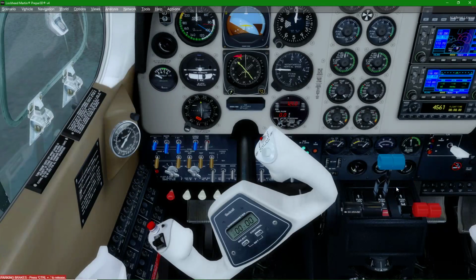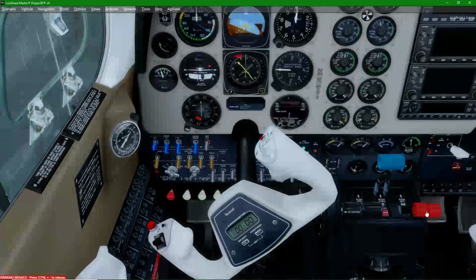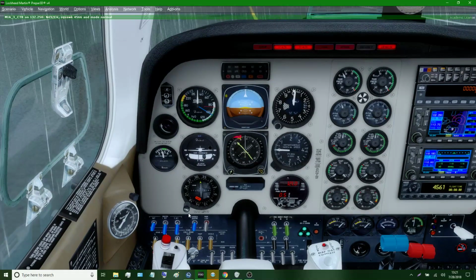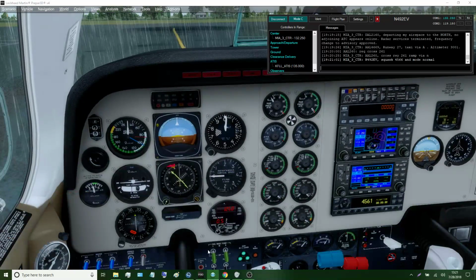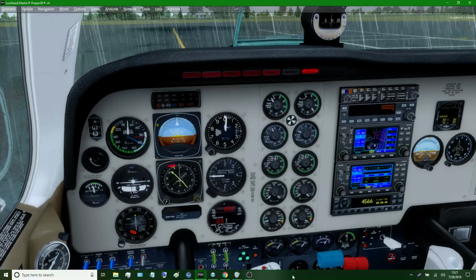Delta 1060, record William. Delta 1060. American 1195, air contact 7 miles west. Number 8872 Bravo, descend, maintain 4000. Maintaining 4000.